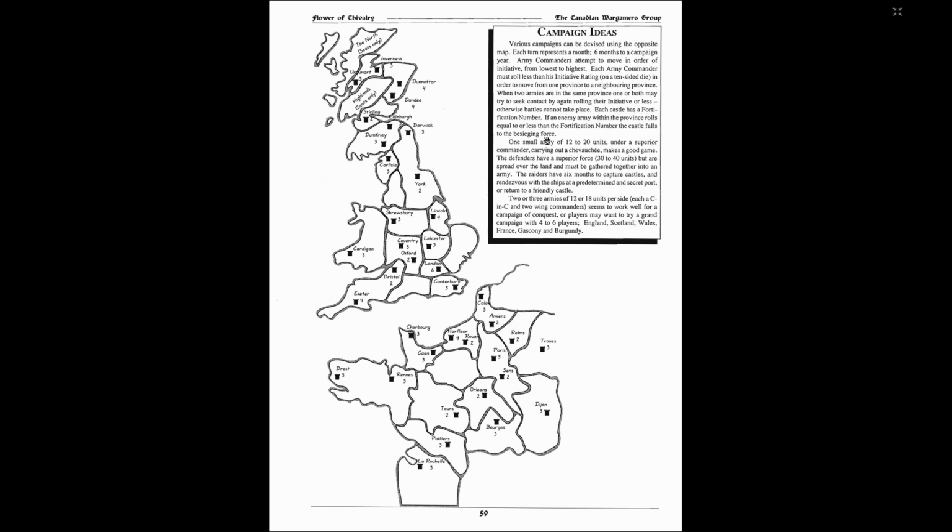Each castle has a fortification number. If an enemy army within the province rolls equal or less than the fortification number of the castle, it falls to the besieging force. Very simple. It's nice to have simple campaign ideas.